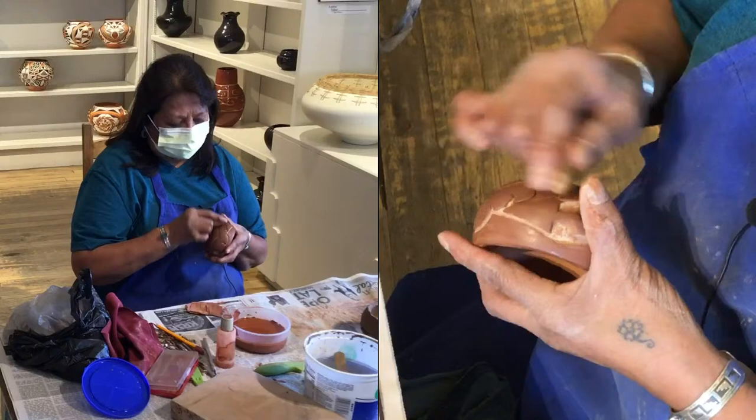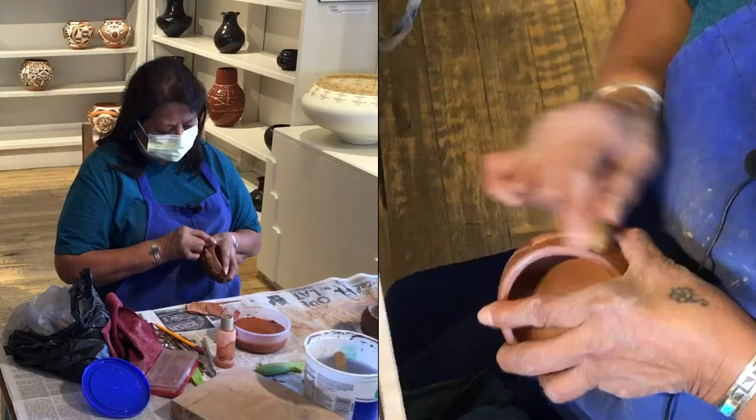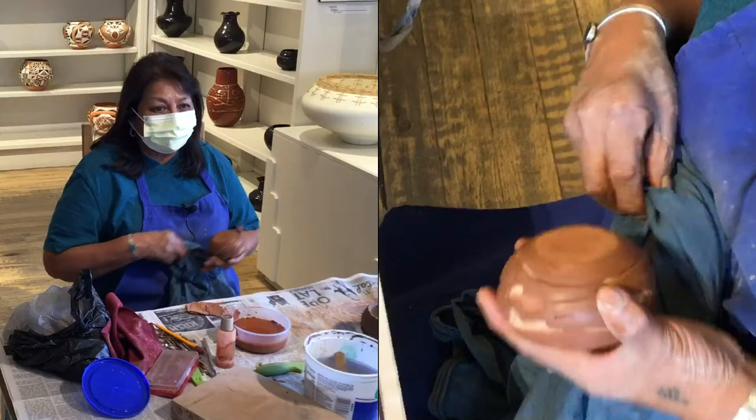Now, after you're done with the polishing, you let it dry until it's dry as a bone. What happens if we get a lot of rain? Does the clay take much longer to dry? Yeah, if it's humid, it takes longer to dry.